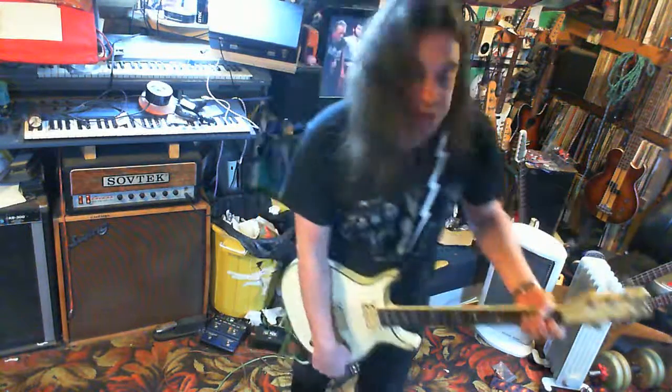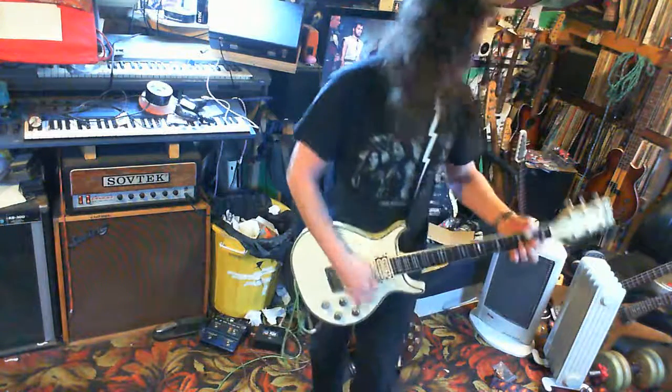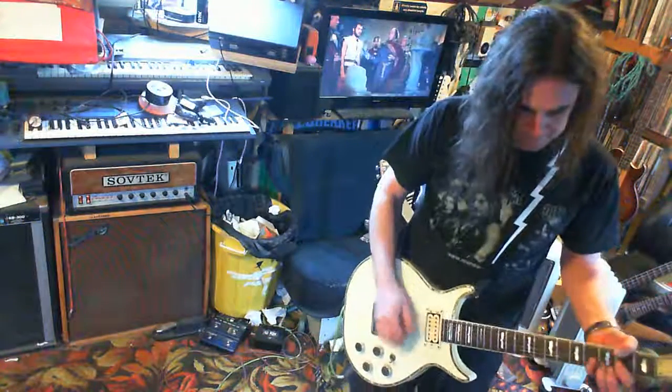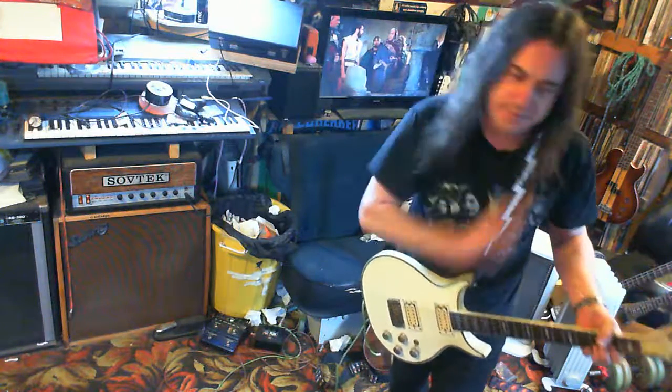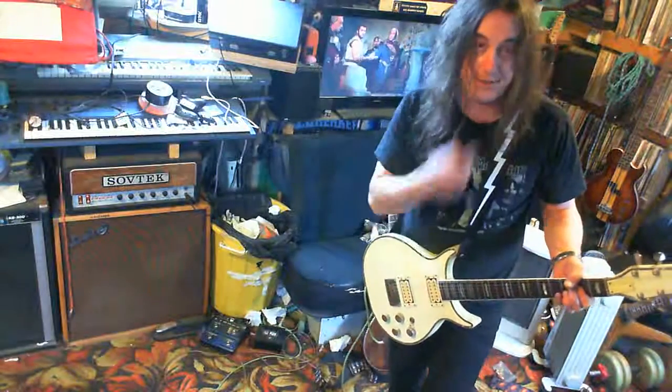So I'm just going to play this and go to a proper video of the Wings later. This one sustains kind of like the Falcon as well. I've not put the strings I like on it yet. These are the ones that were on it when I got it.